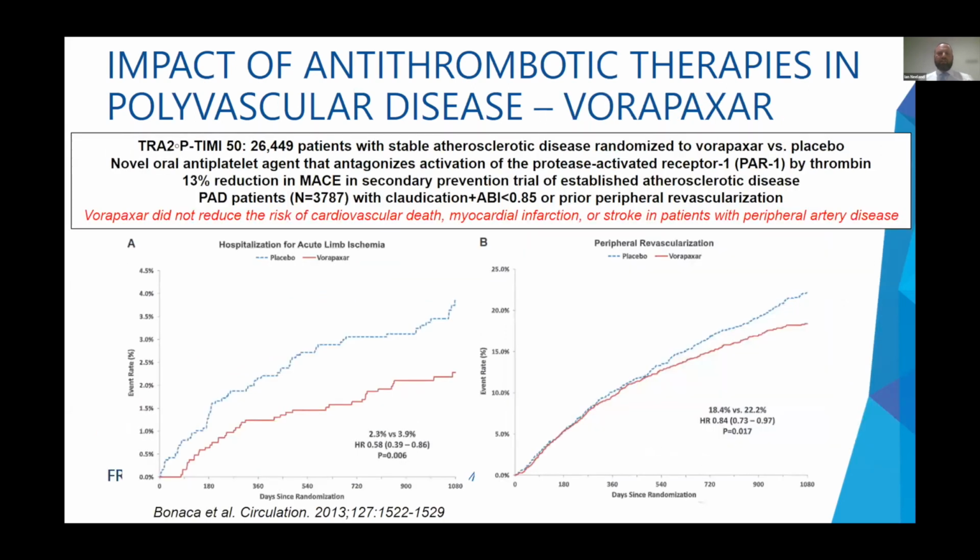And finally, the last trial I'll talk about was the trial of Vorapaxar. This was the TRA2P TIMI 50, one of the toughest trial titles I think there are, which was over 26,000 patients with stable atherosclerotic disease that was randomized to Vorapaxar versus placebo. As many of you know, Vorapaxar is a novel oral antiplatelet agent that antagonizes the activation of PAR1 by thrombin. In the overall trial, there was a 13% reduction in MACE in the secondary prevention population for established disease. And in this particular analysis, they looked at 3,700 patients with claudication plus an abnormal ankle brachial index or a history of prior peripheral revascularization.